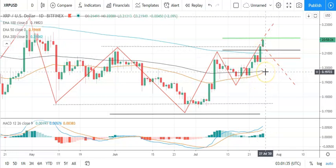And we're seeing a possible crossover here on the moving averages, the 50 over the 100. So keep an eye on that. Any further narrowing and expect a breakout from 22.